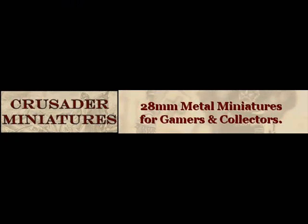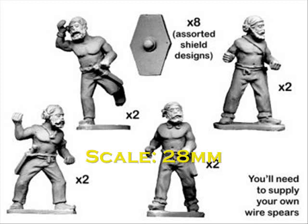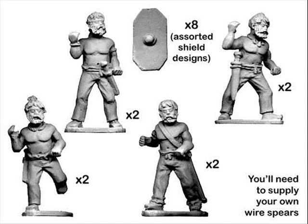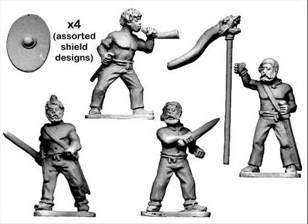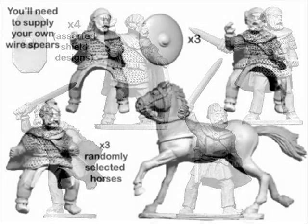Number 7, and we're back to some distinctive sculpting. This from Crusader Miniatures. Actually, they're specifically from Crusader USA. I must admit I didn't realise Crusader had 2 different arms of the company, but this is from the USA collection. It's not available on the Crusader UK website. These are ancient Germans. 8 different packs available, including several packs of infantry, archers, command, plus 3 packs of cavalry. Not a bad release this, as I say, a very distinctive style that Crusader have. As with a lot of companies these days, you'll need to provide your own wire spears.